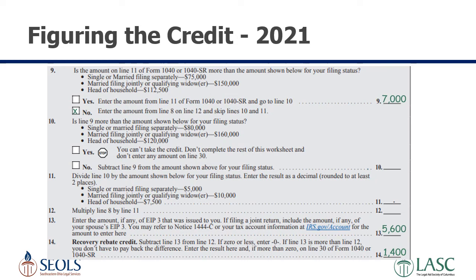Also, because his income is less than the threshold amount, we can skip lines 10, 11, and 12, which are designed to figure out how to discount the credit if your income is above those threshold amounts listed under line 9. We get to skip forward to line number 13, where you list the amount of the economic impact payment that was issued to you. Kevin gets to list $5,600.